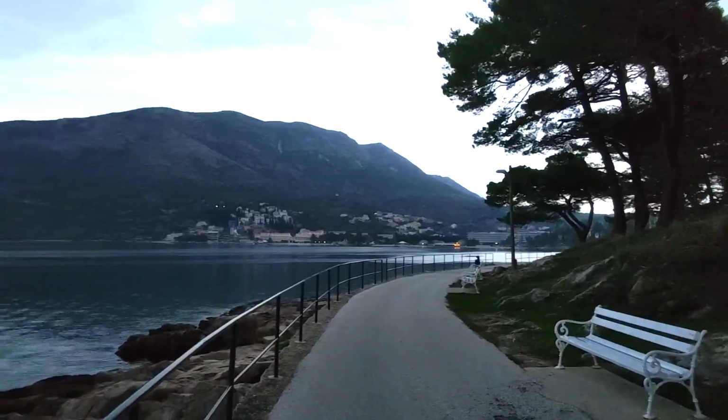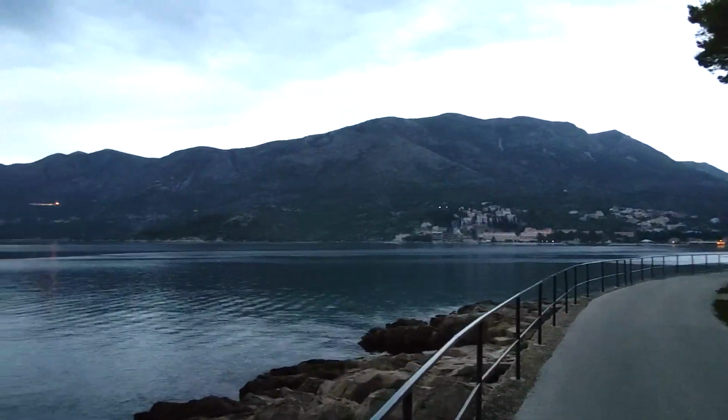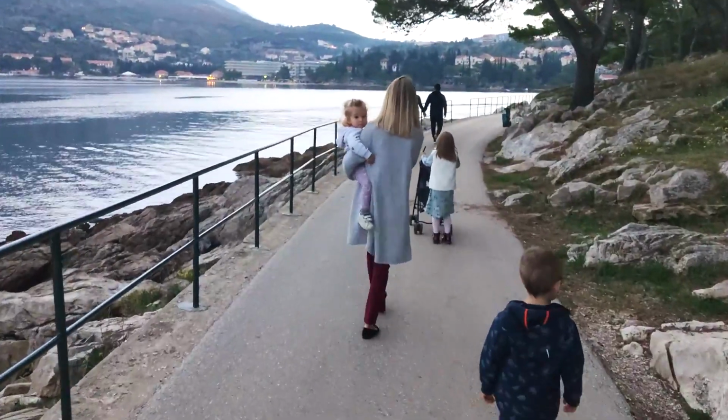They also have this wonderful promenade that goes all around the whole peninsula here, and it's really a great place to have a walk, enjoy the sea. There are some beaches throughout, but it's also just great for a little stroll in the evening.